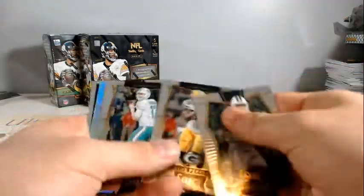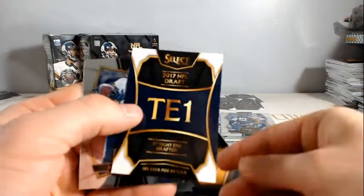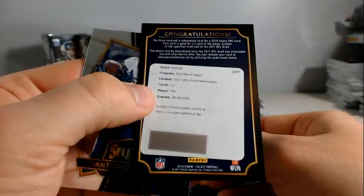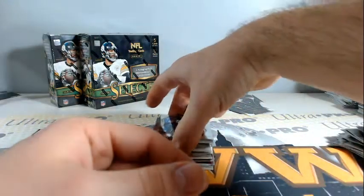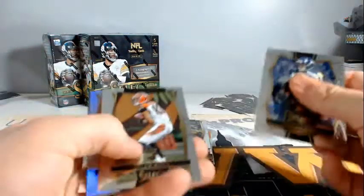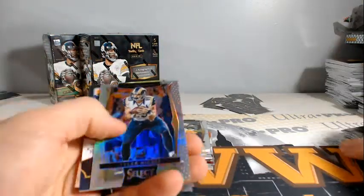Jalen Ramsey Prism, Peyton Manning Prism. We have tight end number 1. Tight end number 1, Prism Redemption. Antonio Gates base. On to the tie-dye stack. Tyler Higbee rookie Prism.